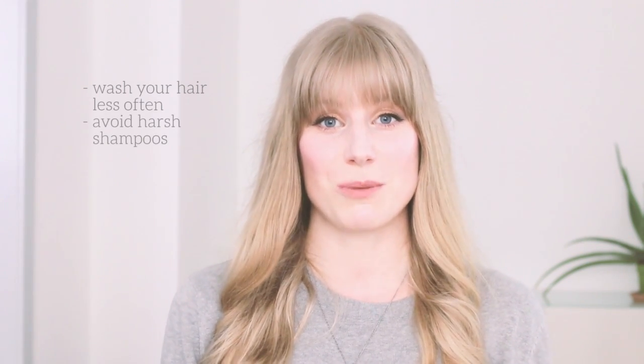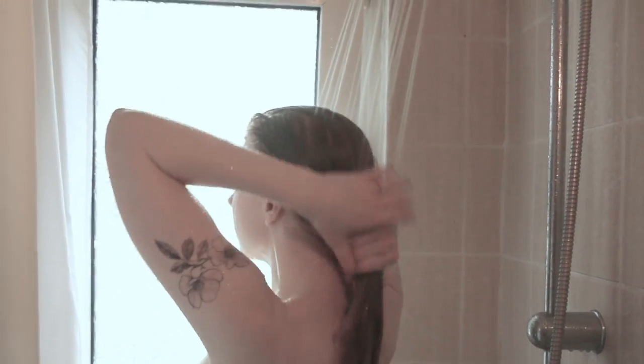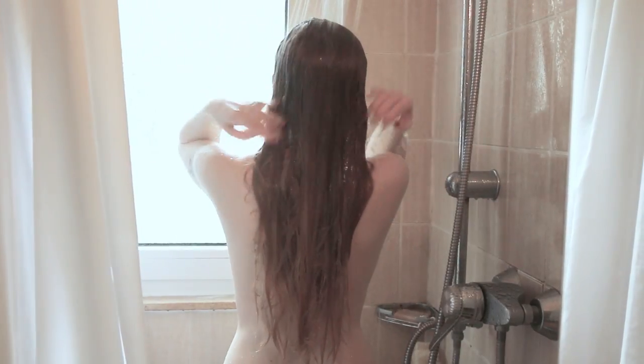My next tip is to try to wash your hair less, and it can take some time to get your hair used to that, and also to avoid shampoos that really strip your hair. I know some people want super clean, squeaky clean hair, and I used to wash my hair like that, but it can take out all of the natural oils and leave your hair and scalp really dry. Something I actually found surprising is since using the scalp treatment, I actually have to wash my hair less. And I think that's because my scalp isn't as dry, so my hair is not overproducing oil to combat that.